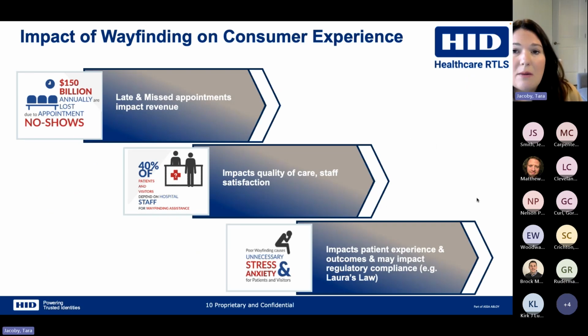Some of the benefits of wayfinding and the impact of wayfinding on the consumer experience. Late and missed appointments obviously impact your revenue. And then the stress and anxiety that accompanies being lost in a facility for patients or for visitors visiting their loved ones. And then, of course, the impact on staff when there's a lot of time spent either verbally or physically providing directions to those who come on site and are lost.